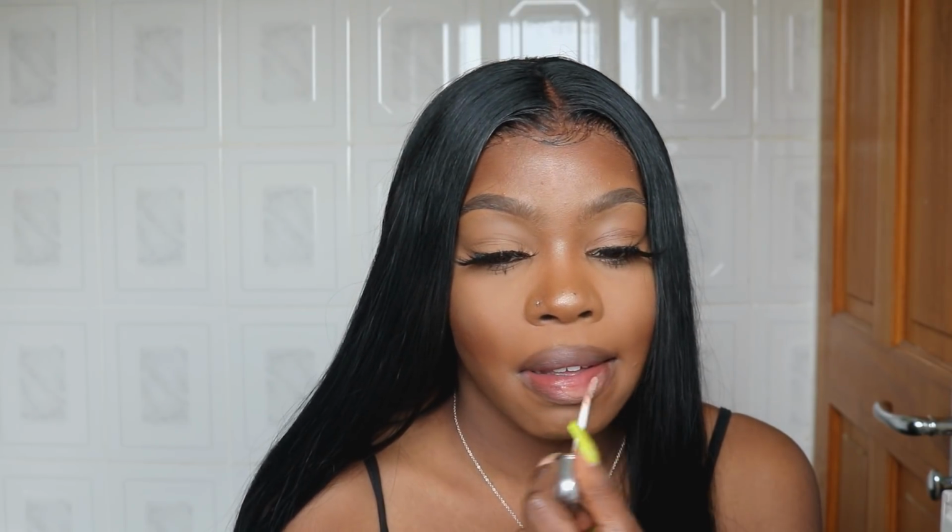And I'm gonna take my Kiko, one of my favorite 3D Hydro Lip Gloss. I thought I lost this, but I found it on my bed. Hydro Lip Gloss in number 19. This is one of the most, it's not Drugstore, it's the most affordable lip gloss that I own. Because I spend money on lip glosses, I can't lie. It's the one thing where I always splurge. Oh, I love this stuff.